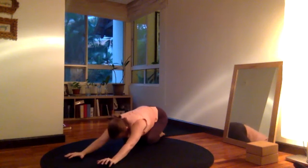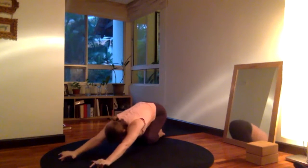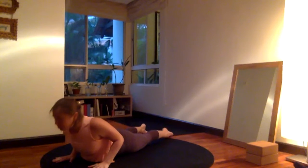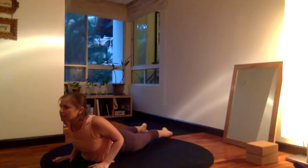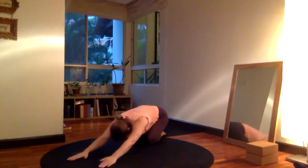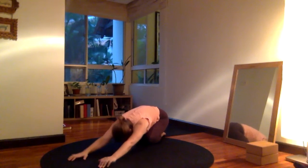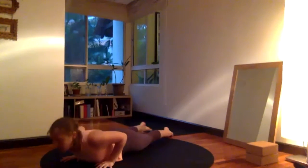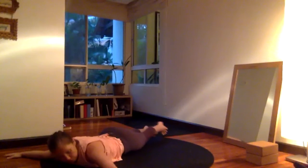And one last. Slithering forward. Maybe grow that cobra a little using a little bit of the hands. As you exhale, push back. This time when we inhale, we're going to come all the way onto the belly and stay there. Opening the arms out to a T.